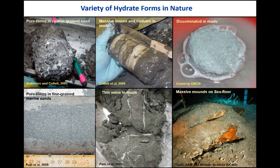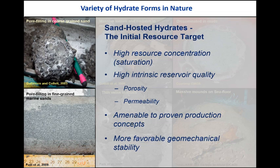So we see up here on the images, you can see in the upper right, there's hydrate in mud. Hydrate in mud tends to be concentrated at very low saturations, but over large areas. On the bottom right, there's a seafloor mound. This is where methane has escaped to the seafloor and formed a solid mass of hydrate. These things can be the size of cars to houses littered around the seafloor. But the interesting ones for gas hydrate energy are the ones where hydrate forms within the pore space of a coarse grain sediment, a sand or a coarse silt.